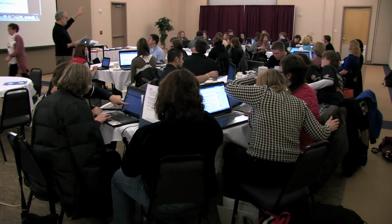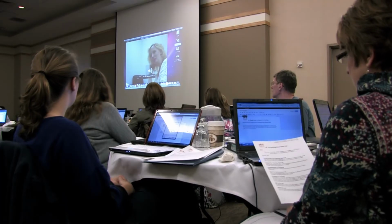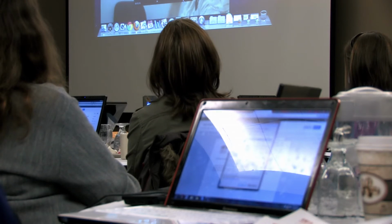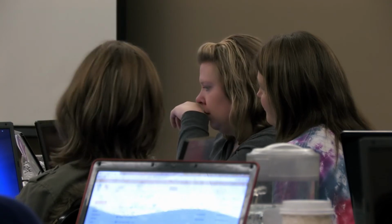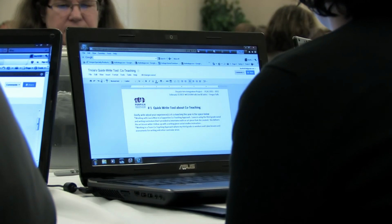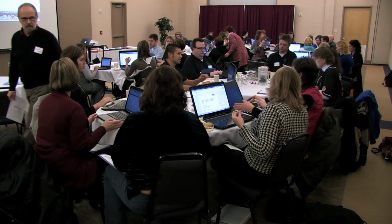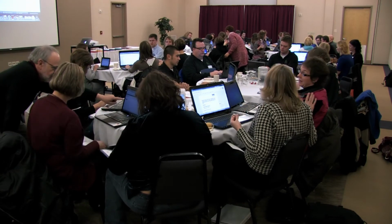The Perpich Center for Arts Education is a Minnesota state education agency located in Golden Valley, Minnesota. The Perpich Arts Integration Network of Teachers is a multi-year professional development program for teachers. We assemble teams of teachers at schools, and that includes about 45 teachers in 9 school teams in the last year. Our intention is to guide their development as designers of arts-integrated units of instruction and to make the products of their learning visible to them and to the other teachers in the network.